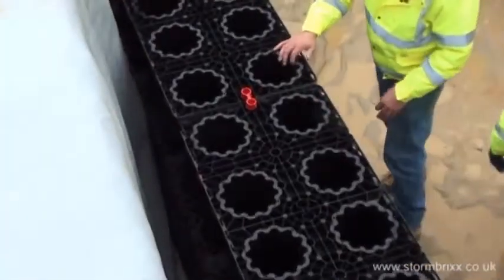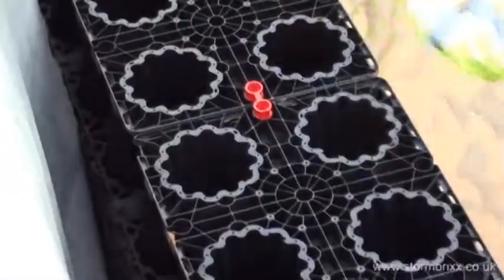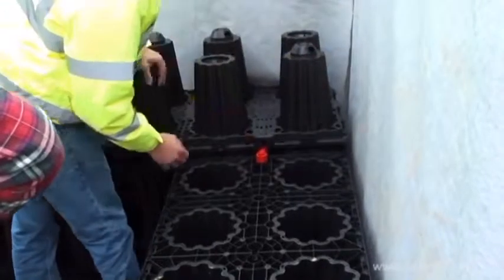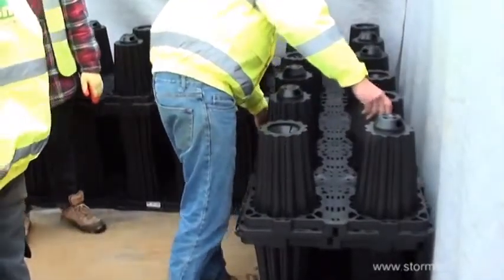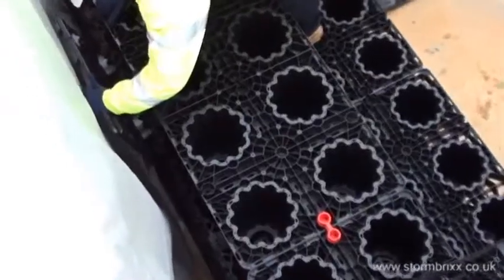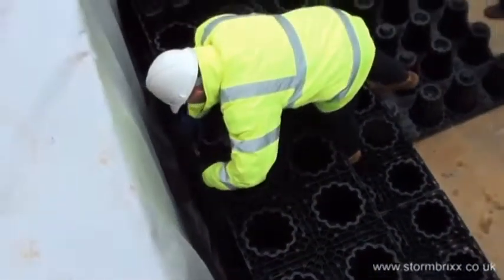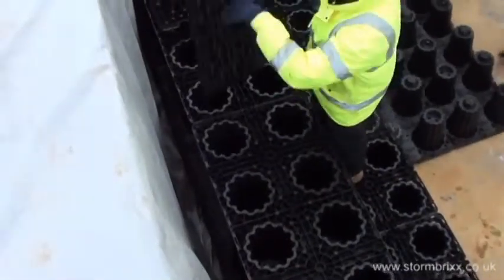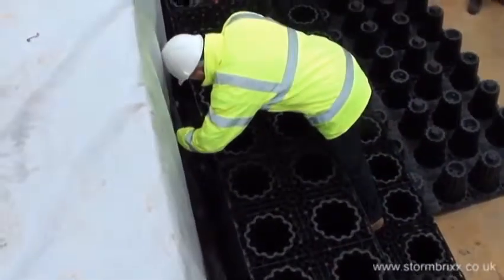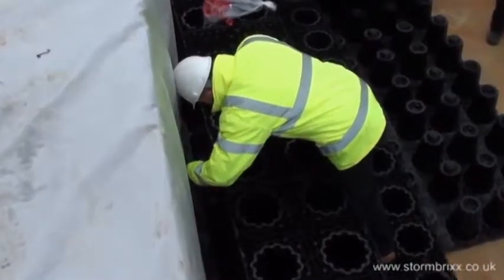The red connectors are placed at intervals along the length of the laid system. The next layer of StormBrixx units clip into these connectors. This will add strength between the layers. Next, the side panels are clipped onto the perimeter of the constructed units. As you can see, it is a simple process even in a confined space like this.